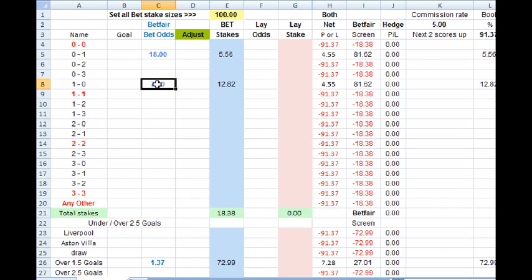Now if we place these two bets, these are the stakes that equalise our trade, and on our Betfair screen we would see with those particular stakes a profit of £81.62 if we hit the winning score there, with a loss of £18.38, which is our two stakes combined. So in the correct score market we'll be looking at winning £81 and losing £18.38 if we didn't hit the winning score.